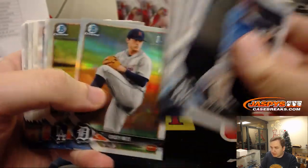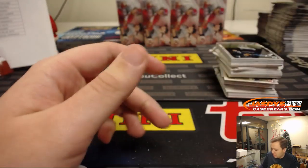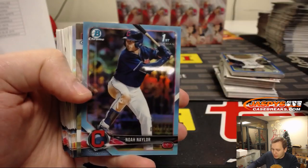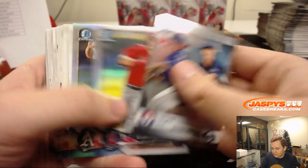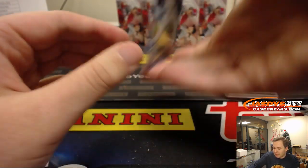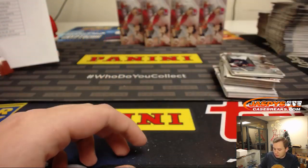Can you see my eyes refractor right there? Got a blue Nolan Jones, number 402. No problem, Rick. Got a blue for the Padres right there, Pedro Avila, number 150.